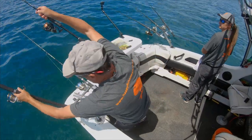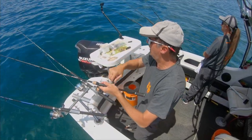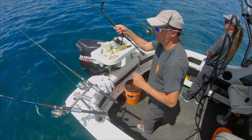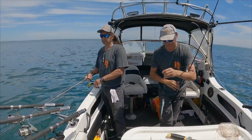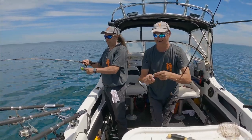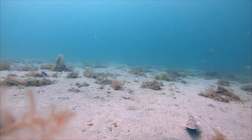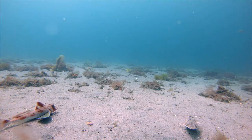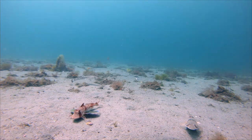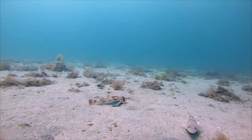In this shot, you can see that I was getting slimies even on a standard King George whiting rig. The idea is not to drop it to the bottom, but to have the bait just a few meters under the surface. As far as gummy shark, nowhere to be seen. Underwater, we got some nice shots of flying gurnard investigating the ground. It is amazing to see this fish in action.